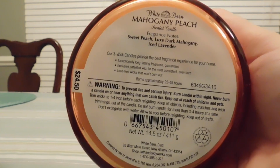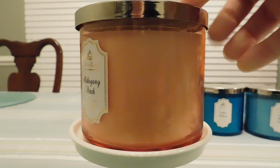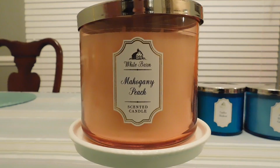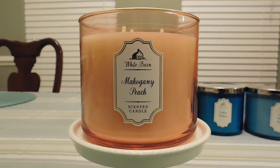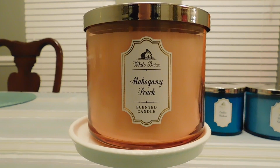The notes are sweet peach, luxe dark mahogany, and iced lavender. And then you do get this really nice peach colored jar. Now this is actually the first time I've smelled this candle since I bought it. This is a very even blend of mahogany teakwood and peach. And I still feel that the peach note overrides the mahogany teakwood just a little bit. Maybe 60% Georgia peach and 40% mahogany teakwood.